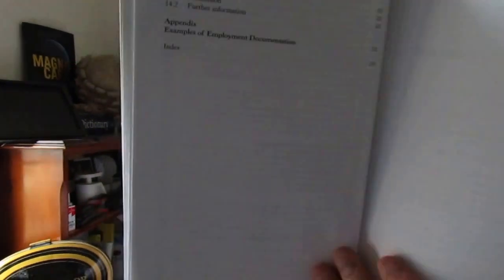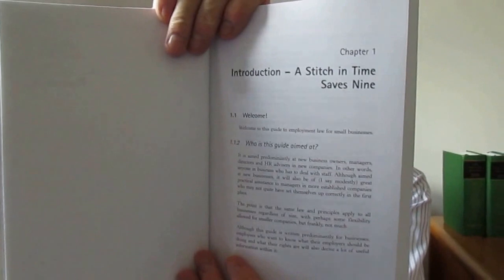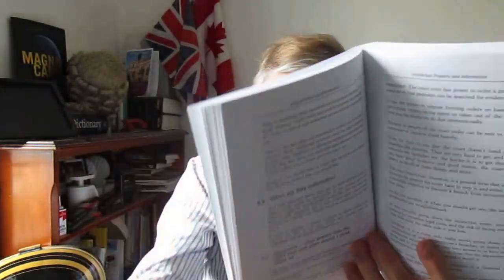Right at the end, compromise agreements rather, right at the end, chapter 13, and final considerations, then the appendices. And of course the important thing here is the introduction. Why do we have this book in the first place? Well, we'll explain it, because the book, if you look at it, there are no footnotes. There is paragraph numbering to find things, but the question really is, what value is this book?